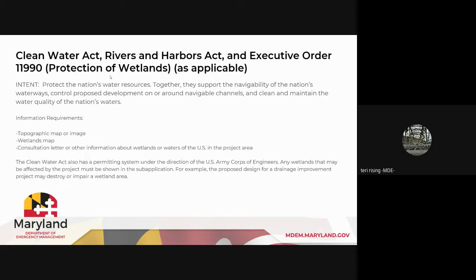So the Clean Water Act, Rivers and Harbors Act, and Executive Order 11990, protection of wetlands, again, as applicable. The intent of these laws and regulations is to protect the nation's water resources. Together, they support the navigability of the nation's waterways, control proposed development on or around navigable channels, and clean and maintain the water quality of the nation's water. The kind of information you will be looking to include is, again, another map, image, a topo, a wetlands map, and any consultation letter or other information about wetlands or waters of the United States in the project area.